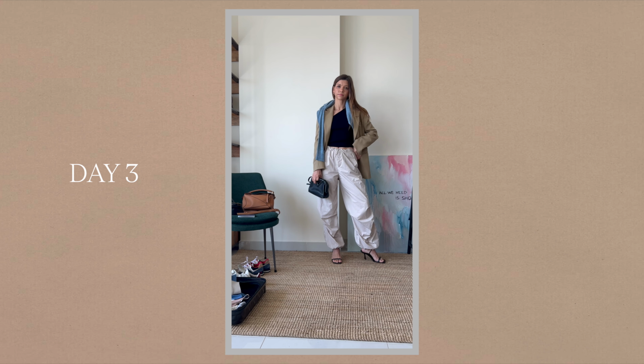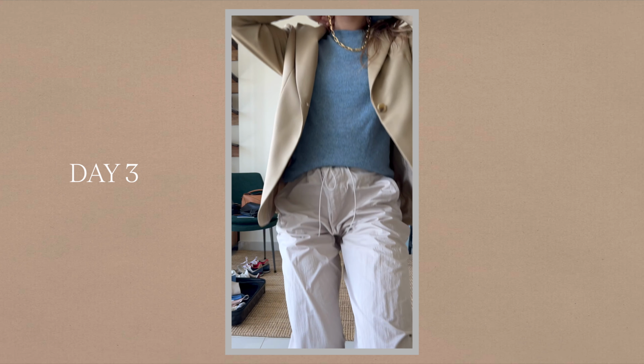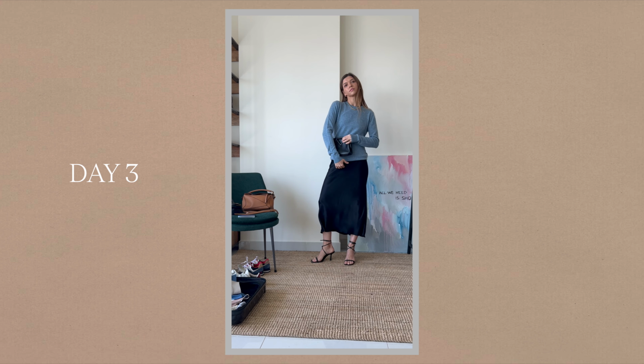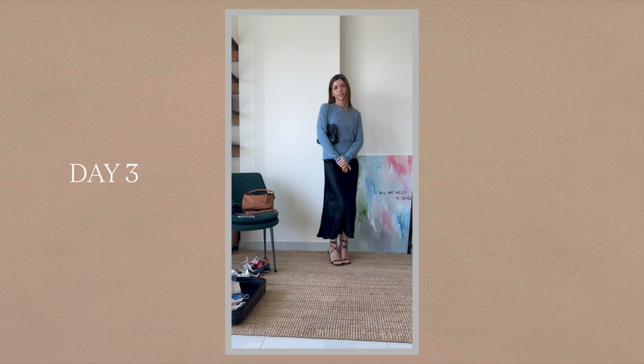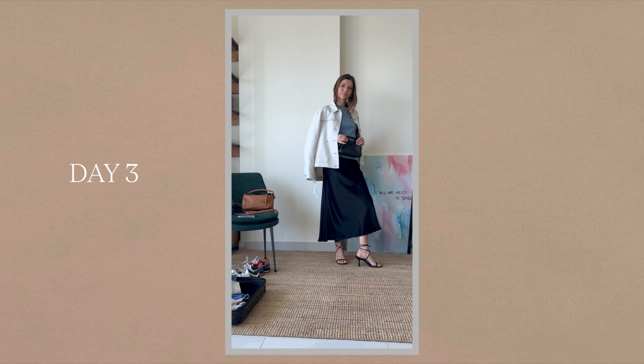Another optional accessory, a chunkier necklace. I would use one if I would be wearing a jumper. Then you have another option for an evening outfit. A third one, change up your bottom for a black skirt. Wear it with the jumper for classy elegance, or make it effortlessly chic by adding an oversized denim jacket.